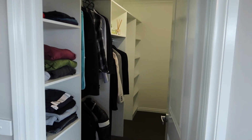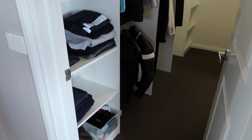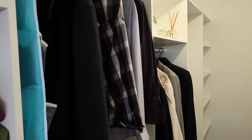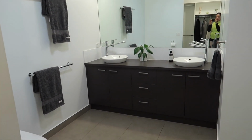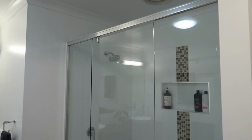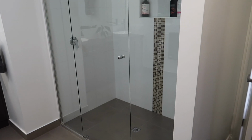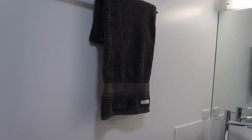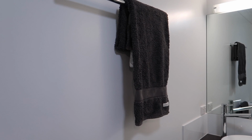Then walk-in robe. It is massive. Love the shelving in this house, I must admit. I mean, the rest it feels like you're raising kids in a china store, but the storage is pretty phenomenal. And then into a massive ensuite. Double sinks, double shower. We haven't used the double shower for ages. It's just a lot to clean. We had a stylist come through actually, and she said this was the way to do the towels, just to make them look thick and plump.